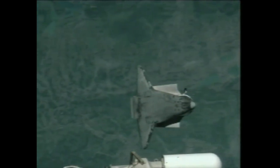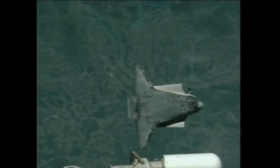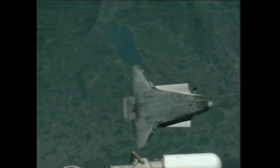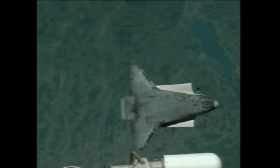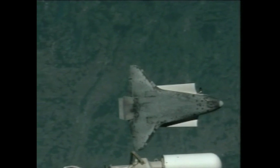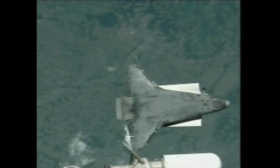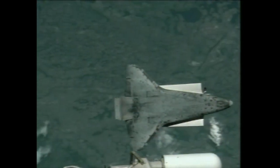Synchronized spaceflight at an altitude of 222 statute miles over Europe. As Discovery continues the rendezvous pitch maneuver, the station crew is standing by for the initiation of rendezvous pitch maneuver photography. About 10 more seconds, we'll have you start clicking your photos. Okay. Alpha, Discovery, start photos.